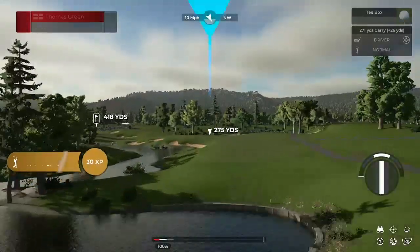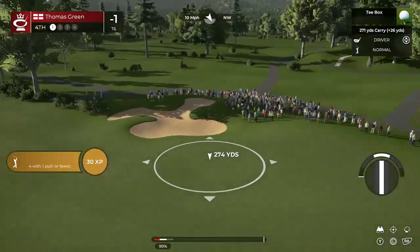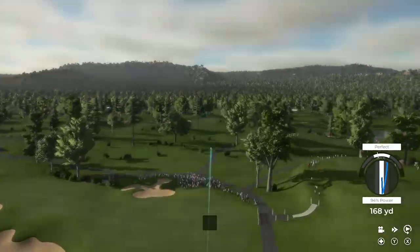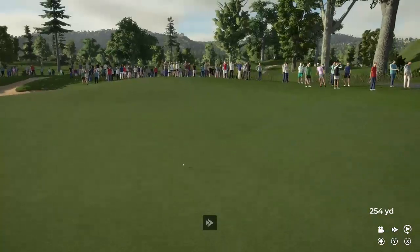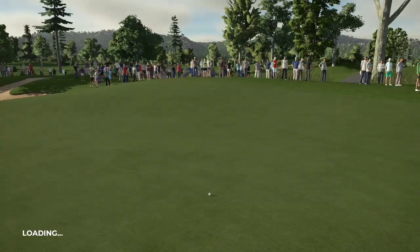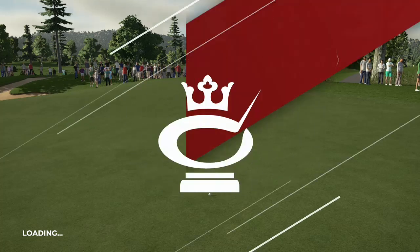And now teeing off on this par 4 hole. Nice birdie in the last hole for a change. First one of the day. They needed it desperately. Now, next hole, looking for more. And this effort by Gary Woodland was just a short time ago.